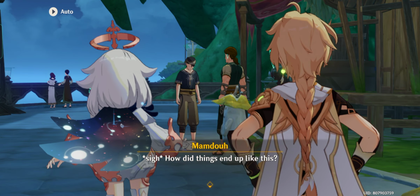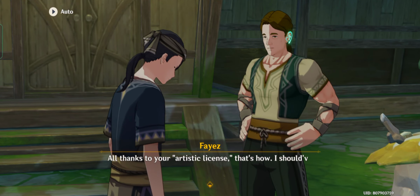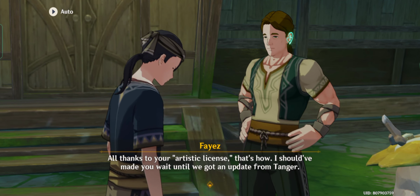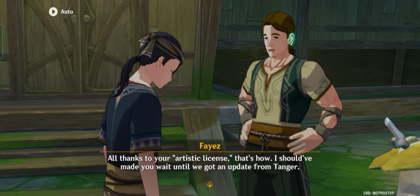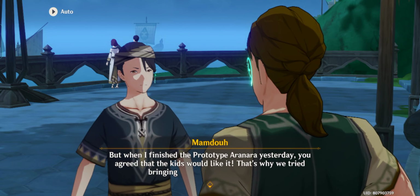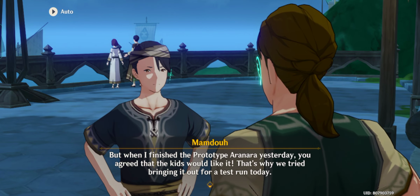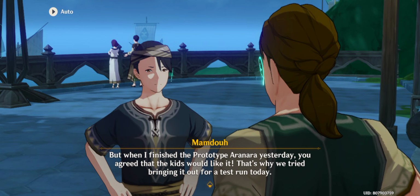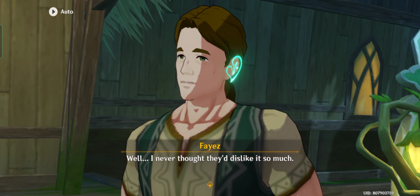How did things end up like this? All thanks to your artistic license, that's how. I should have made you wait until we got an update from Tanja. But when I finished the prototype Aranara yesterday, you agreed that the kids would like it. That's why we tried bringing it out for a test run today. Well, I never thought they'd dislike it so much.